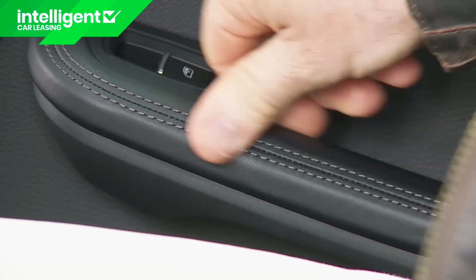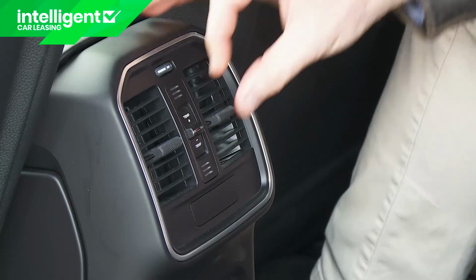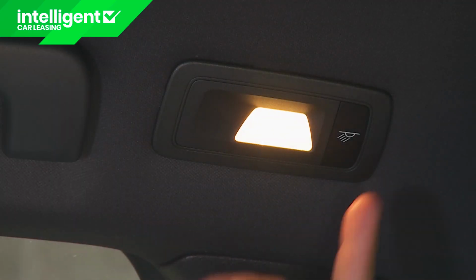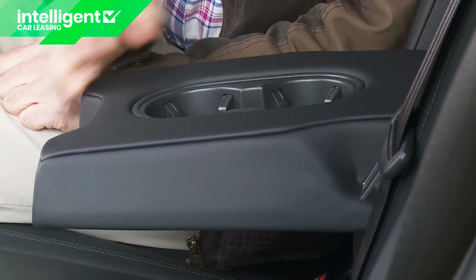Things like the stitched leather door pulls, the piano black door panels, and the smart climate adjustability that's built into the twin central vents. Porsche hasn't forgotten to provide USB points back here, and there are overhead reading lights, plus a couple of cup holders in this central armrest here. It does seem a bit mean to charge for seat back pockets though.